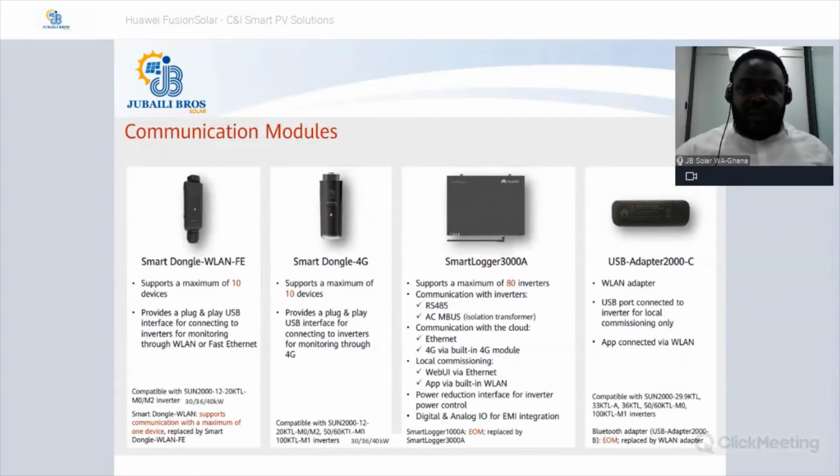For these communication modules, this one here is freely supplied in the inverter package as the package is sold to you. So if you buy an inverter, it will come with a supplied USB adapter, so that you can use it for local commissioning. Okay, that should be noted. These other three devices are not supplied in the inverter package. They are auxiliary devices that you must actually purchase. Okay, so we have the dongles.